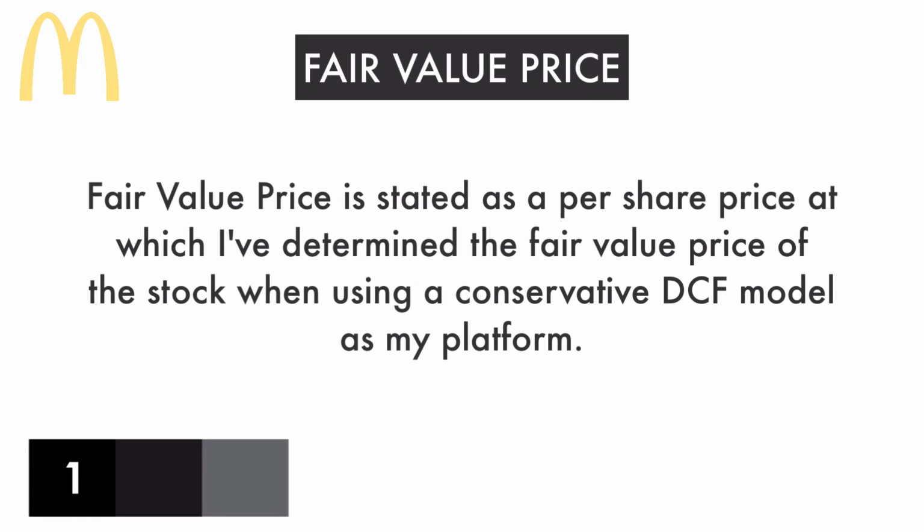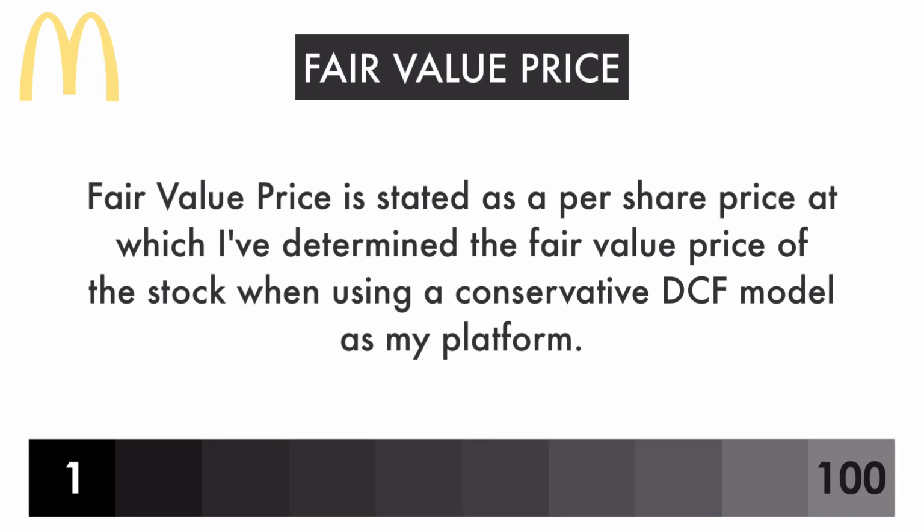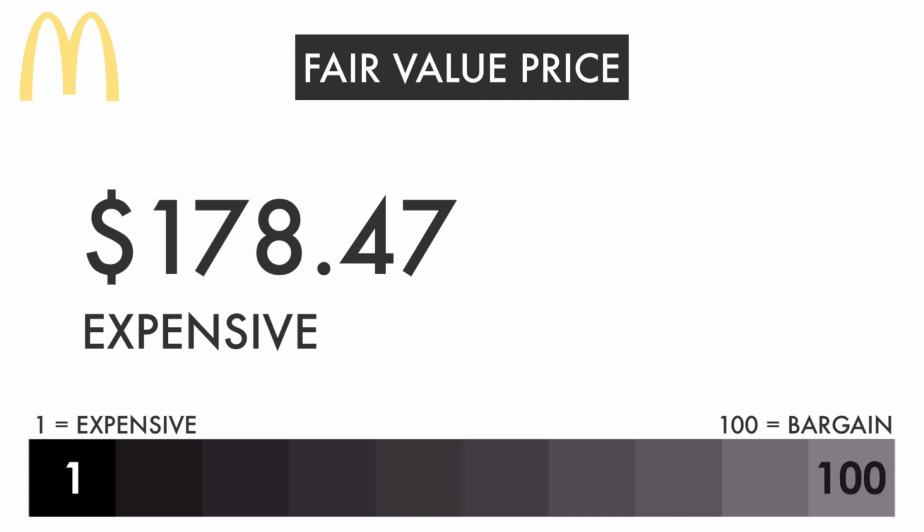Let's look at the company's fair value price. Fair value price is stated as a per share price at which I've determined the fair value price of the stock when using a conservative discounted cash flow model as my platform. McDonald's has a fair value price of $178.47 per share, giving it a grade of 1.